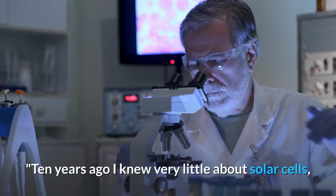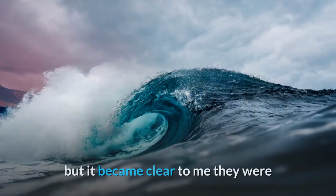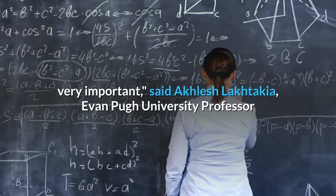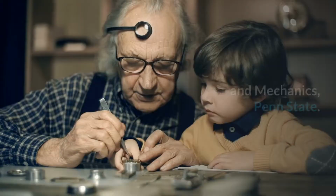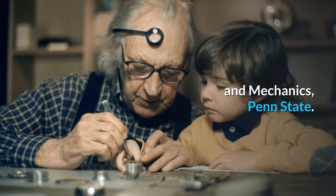"10 years ago I knew very little about solar cells, but it became clear to me they were very important," said Akhilesh Lakhtakia, Evan Pugh University professor and Charles Godfrey Binder Professor of Engineering Science and Mechanics, Penn State.